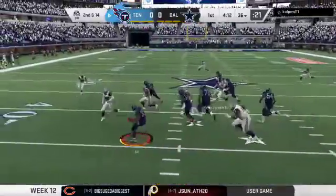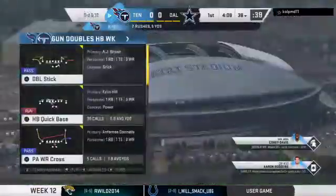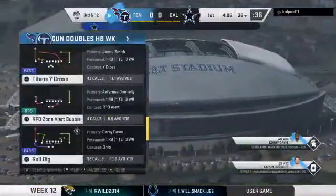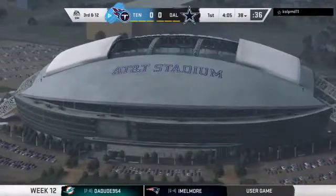On 2nd down now, it's Hill. And he'll get this up to about the 38-yard line. They'll get a couple yards back, but not more than that. They'll be left with 12 yards to go on 3rd down.